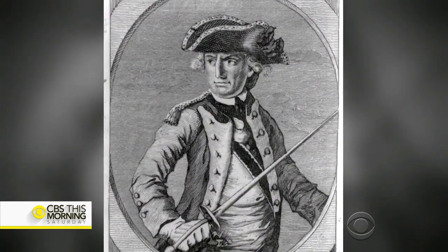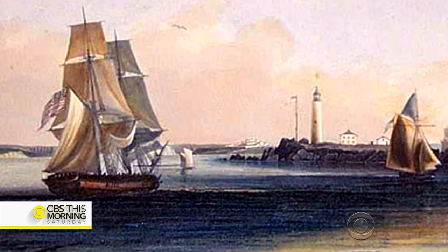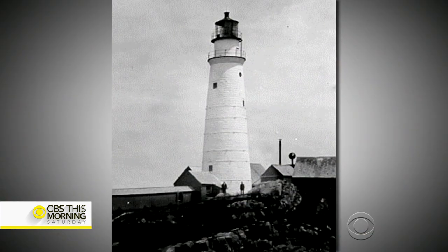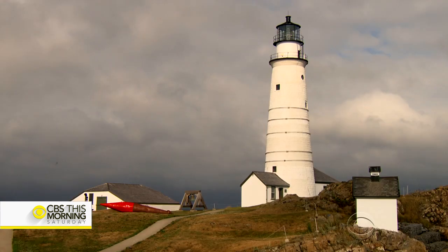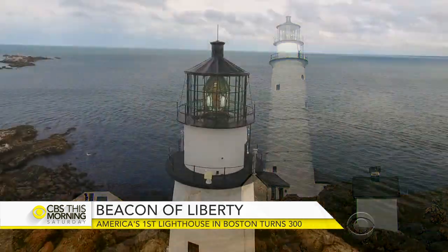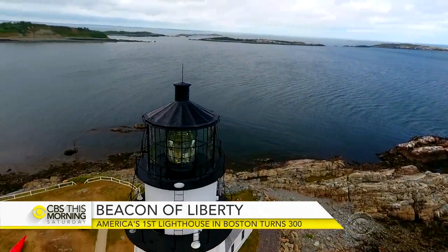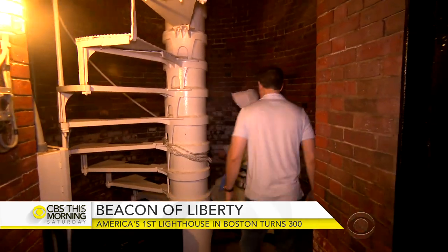George Washington himself gave the order the second time. Then the Redcoats, in their retreat from Boston in 1776, blew up the lighthouse. The victorious Americans finally rebuilt it in 1783. It's been raised in stages through the centuries, now towering over Boston Harbor at 89 feet tall, almost 9 stories. 76 spiral stairs and 2 ladders.